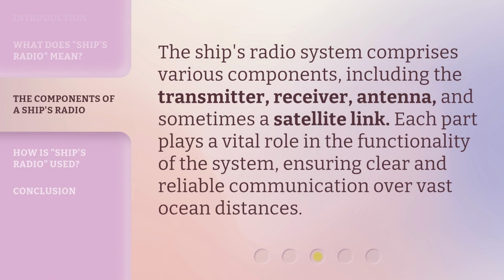The ship's radio system comprises various components, including the transmitter, receiver, antenna, and sometimes a satellite link. Each part plays a vital role in the functionality of the system, ensuring clear and reliable communication over vast ocean distances.